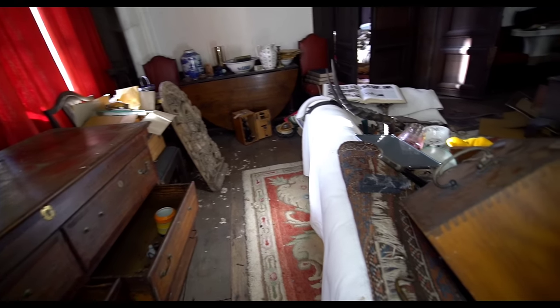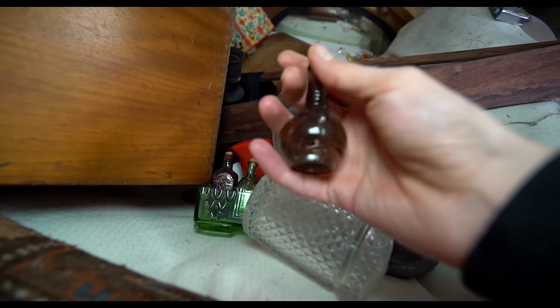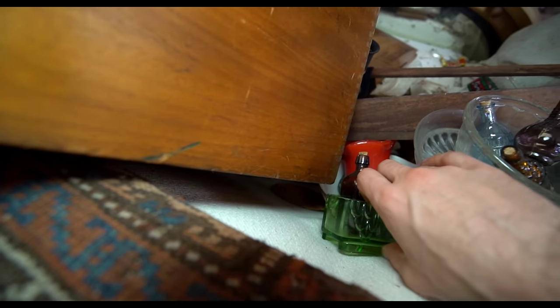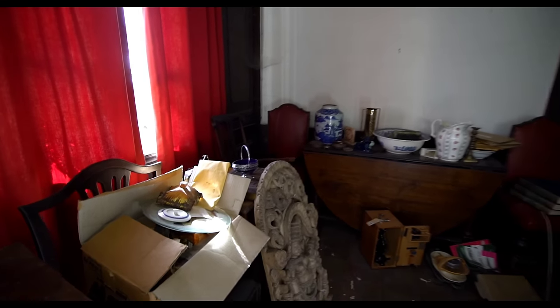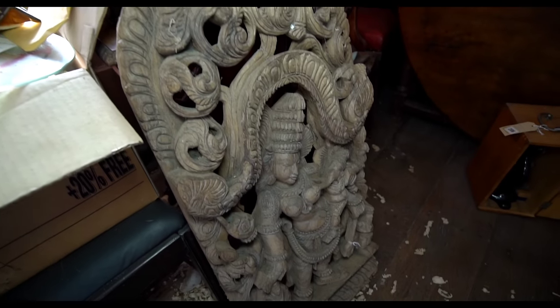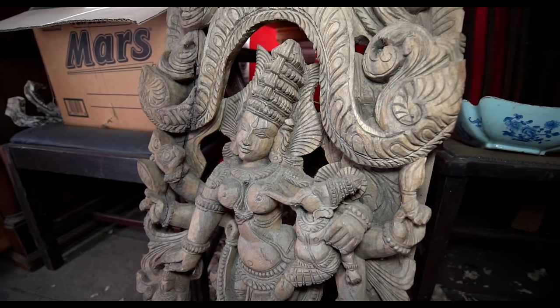Oh, look, Jess. Little perfume bottles. Oh, that's a whole set of them there. And this as well, this is very Asian sort of looking. Whoa, mate. It's glass, didn't it? It felt like it was going to go through the floor then, though, didn't it? That's so nice. Yeah, it's wooden as well.